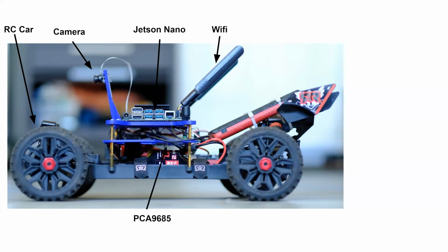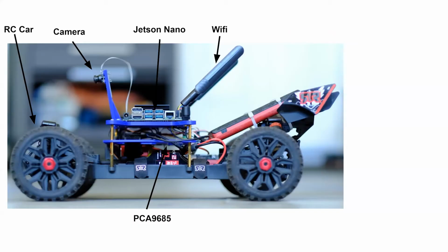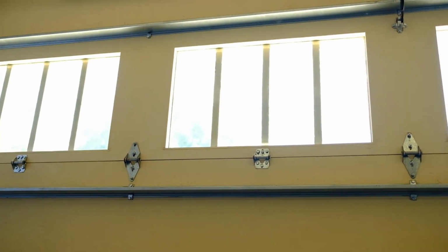Next is the PCA 9685. This is a PWM driver board which connects to and controls the servo motor and ESC. You also need a battery bank to power the single board computer. I opted for a solar powered battery bank, which helped out a lot with prolonging the battery life, especially when sunlight came through my garage window, which is where I had my test track.